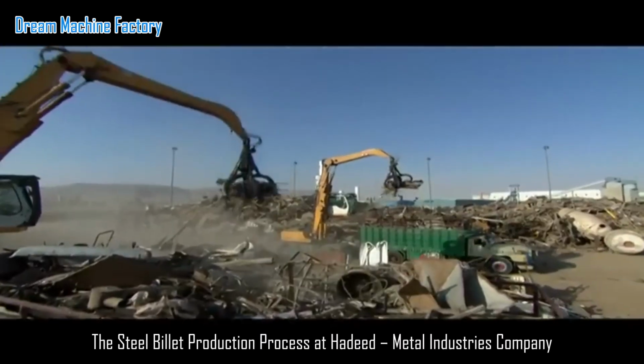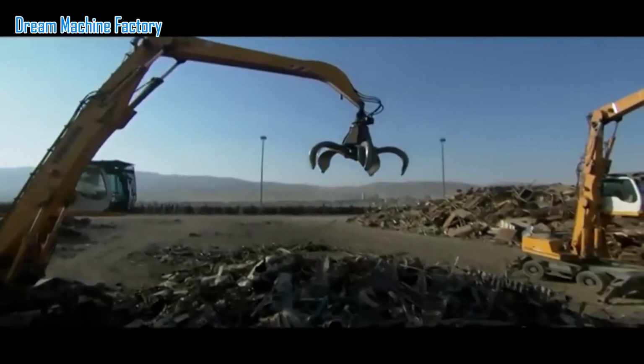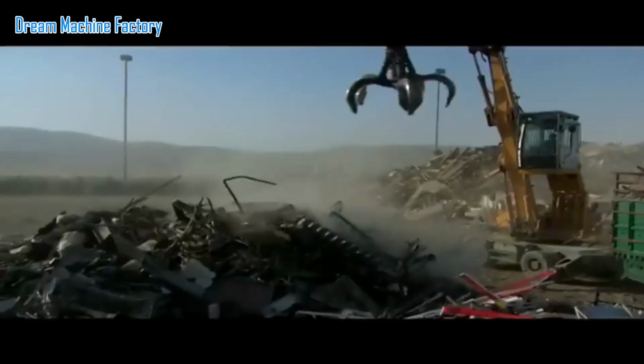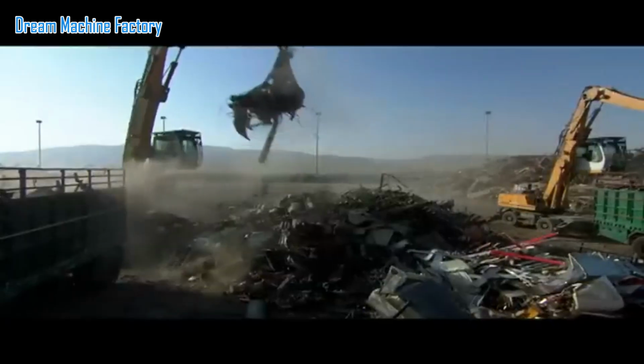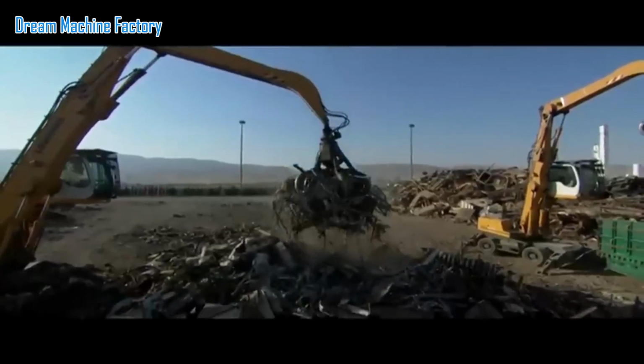The journey begins at the scrapyard, where iron scrap is collected and stored in a large, designated area. This scrap, which is the primary raw material, undergoes a critical radiation inspection to ensure there are no harmful contaminants before being admitted to the production line. Specialized vehicles transport the scrap to the storage areas within the plant.